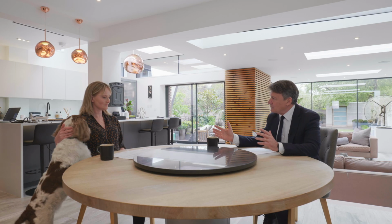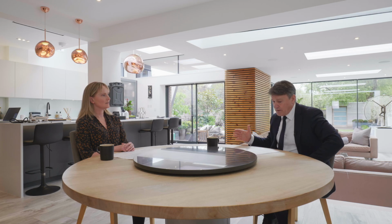So why is it being introduced? Lewisham Council are hoping to improve the quality of the management of the rental properties within their designated area they've set. A good thing, I think, all round.